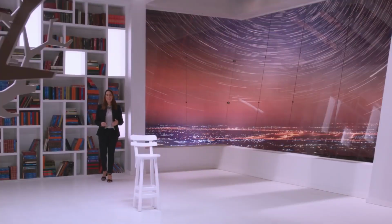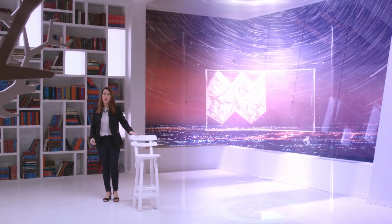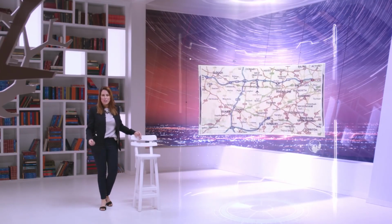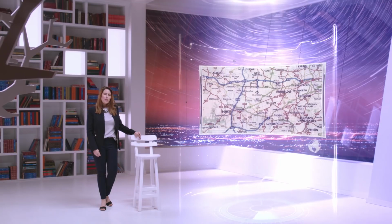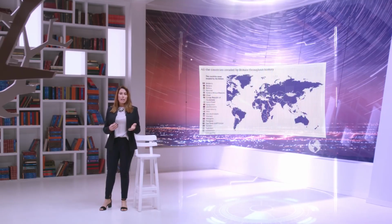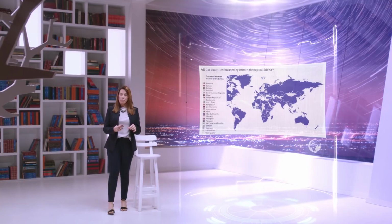Hi. There are many different types of maps in the world. Most people are familiar with the typical road map, the one that helped you find where you were going back in the day before GPS and Google Maps or even MapQuest. Remember those? Few of us know that there are also political maps, economic maps, climate maps, and even a map depicting every country England has ever invaded. Oh yes, and spoiler alert, there were a lot of them.